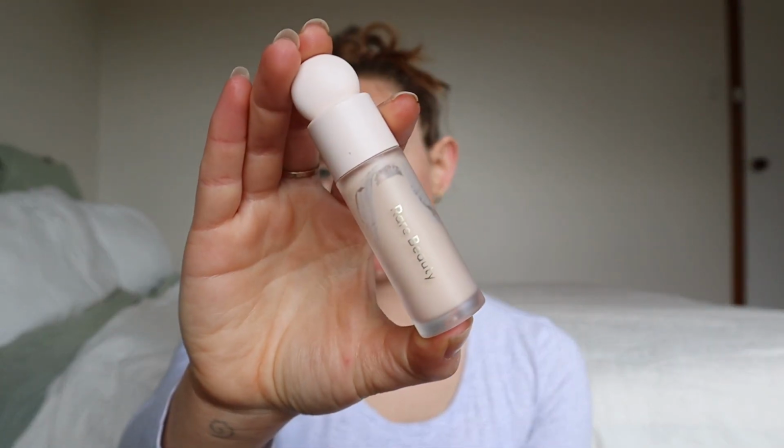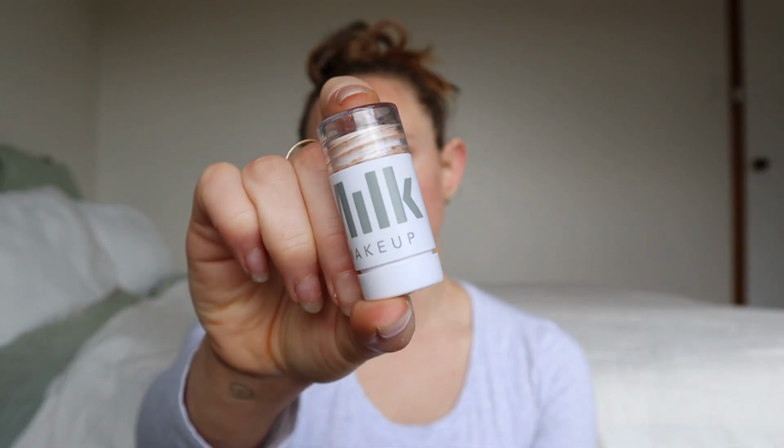I've just used the Rare Beauty concealer, and honestly, it's the only concealer I've ever owned. So I could not compare it to anything else, but I like it. And next we're going to go in with the Milk Makeup Contour.